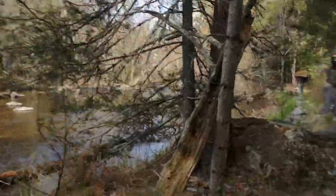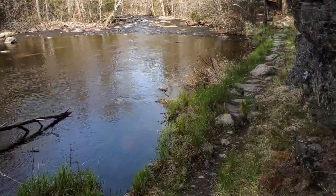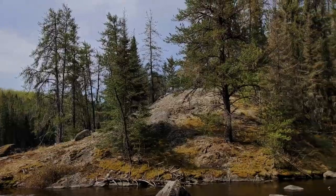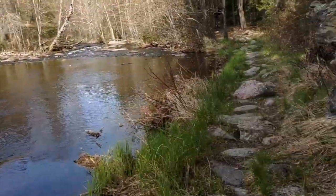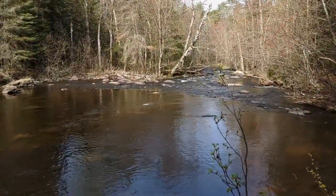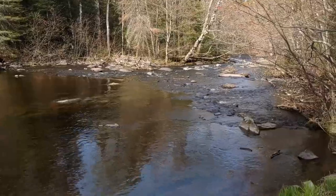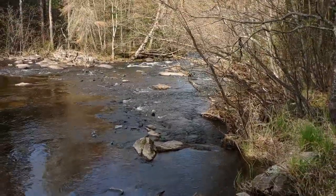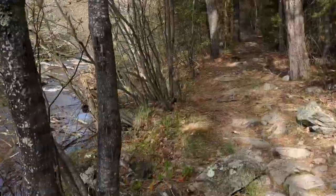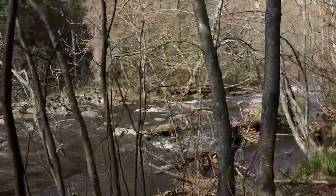Found a 75 rod portage. It was marked on the wrong side of the river on the map. So I scrambled all over those rocks over there trying to find a path until we spotted this. But that's why we're portaging right there. Too shallow. Cannot run it. We've run, there were five rapids through here, and we ran three of them. So there's three less portages.